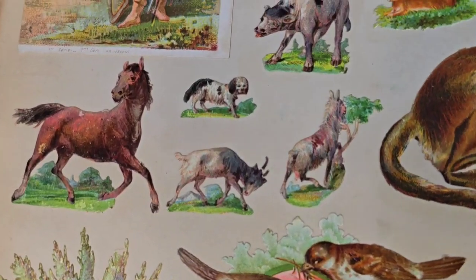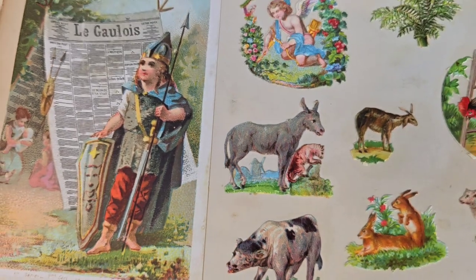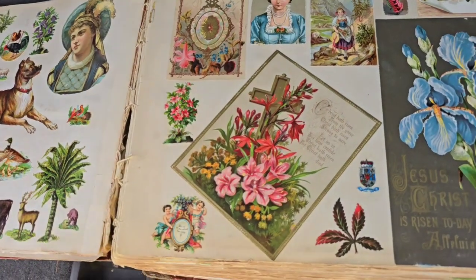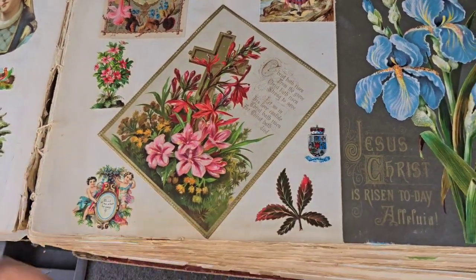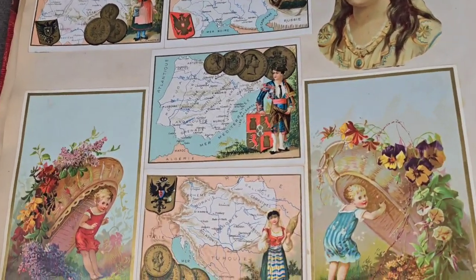These are beautiful die cuts. Whenever you get the animals and they're not all busted apart or ripped or torn, they are gorgeous. It'd be really cool to take this album apart and put them into a clear hanging frame that showed the front and back. And then you could make 80 pieces of art. Or keep it together as a piece of history.